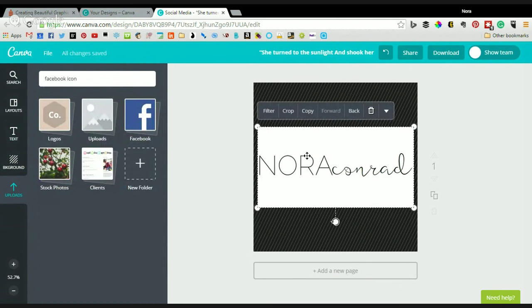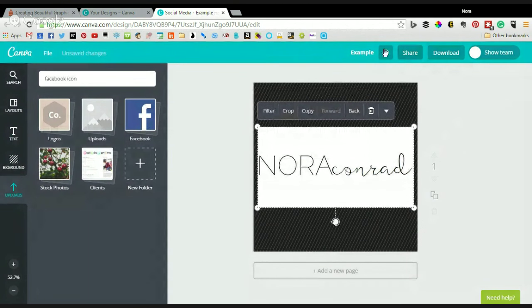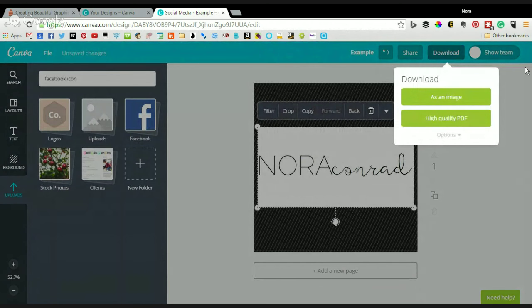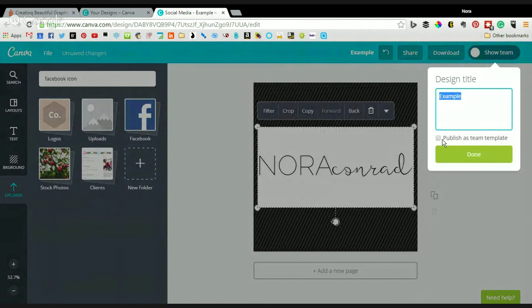All right, so once you're done editing a photo and you have it the way you like it, you can change the title of it. So we'll just name this example. You hit done, and then you can share it, download it as an image or a PDF, or you can share it with your team. If you share it with your team, it'll ask you to rename it, and you can also save it as a template. This is all part of the Canva for Work, so I'm going to show you how to work with this in a few minutes.